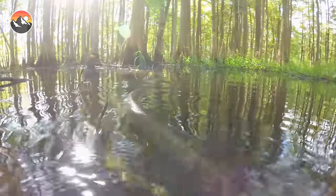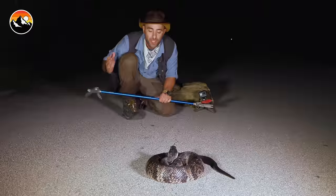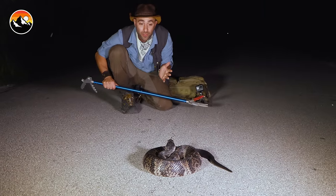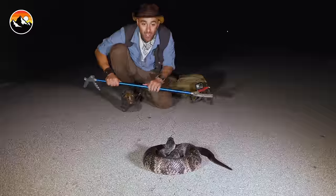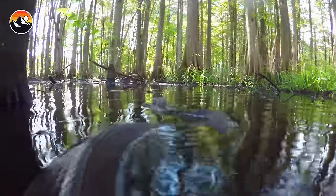Now, as a semi-aquatic pit viper, they have a really incredible opportunity to be in the water and hunting for things like fish and amphibians. As compared to the other venomous pit vipers that we have in the United States, like rattlesnakes and copperheads, this is the only one that's actually capable of spending a significant amount of time in the water.